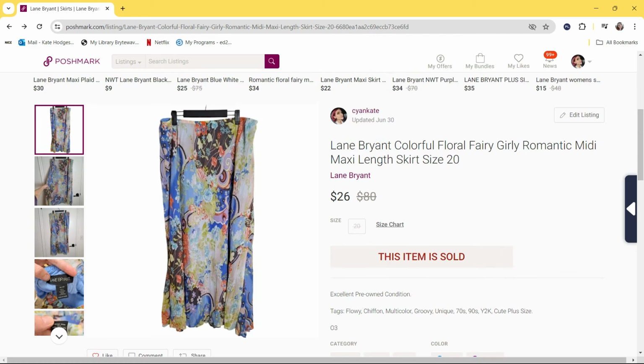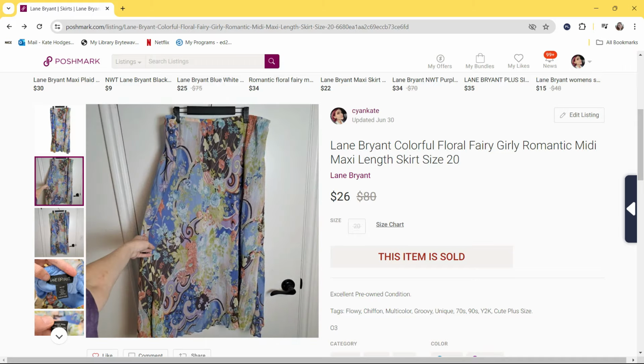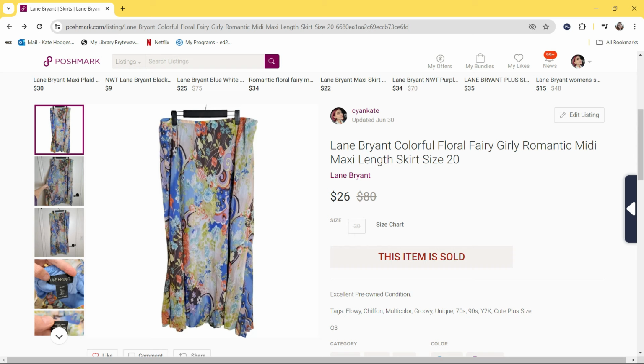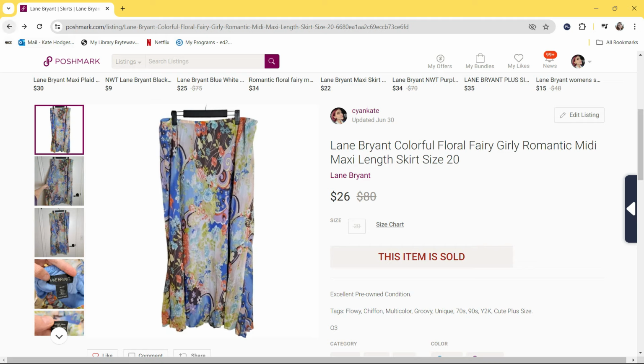I bought this at a Deseret Industries for $6. I had it listed for $32. Someone sent me a $26 offer, which I accepted. This skirt is so cute. I mean, the pattern is just so unique. It is very 70s and groovy, but fairy-esque. It was 100% polyester even, but with it being a larger size, I think that's why it sold quickly. Would definitely pick this skirt up again.